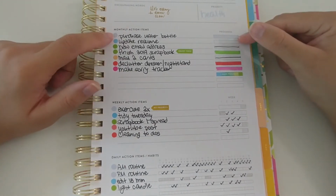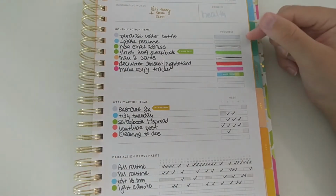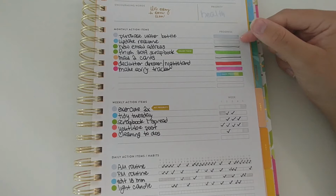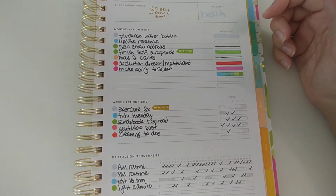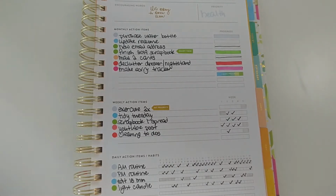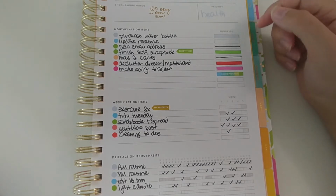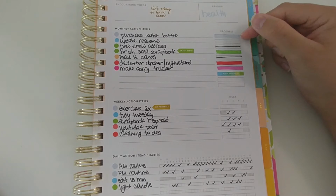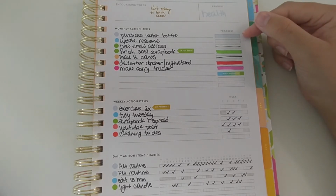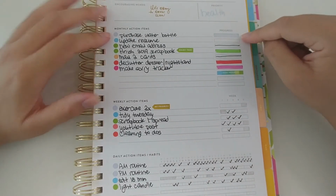The first monthly action, and actually the only monthly action item I had for this category, was just to purchase a water bottle. It's one of the bigger gallon water bottles that has the 7 a.m., 9 a.m. or whatever markings, so it kind of paces you to drink your water throughout the day. I wanted to purchase that because one of my future goals for health would be to hydrate more. So I figured that would be a good marker to know how much water I drink in a day. So I did purchase that.